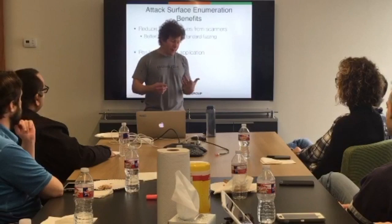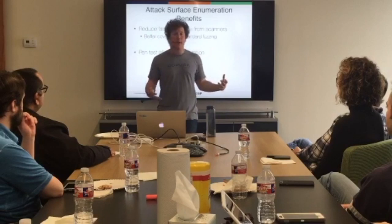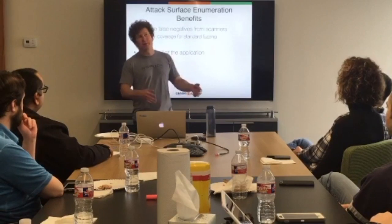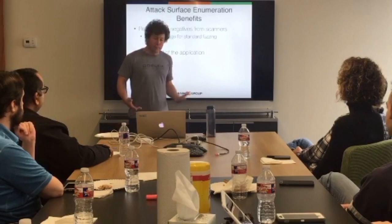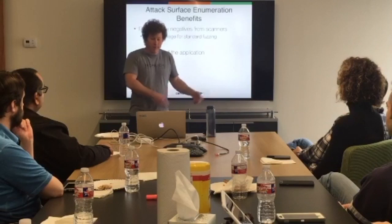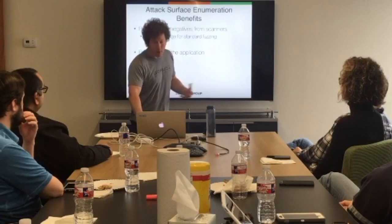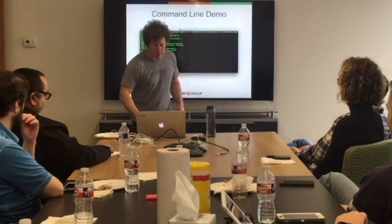So the benefits of this, obviously, you can reduce false negatives. If you're not failing to fuzz parts of the application, you're going to have fewer false negatives because you're testing more of the application. And if you're doing manual testing, that allows you to have more confidence that you're pen testing all of the application. Those are some handy notes. And so I'll show you a demo of what this looks like.